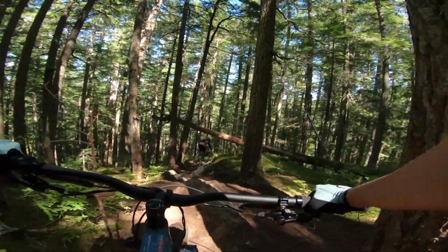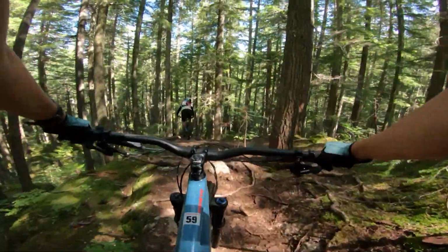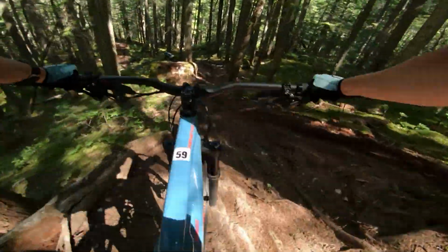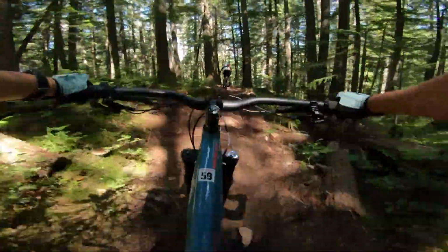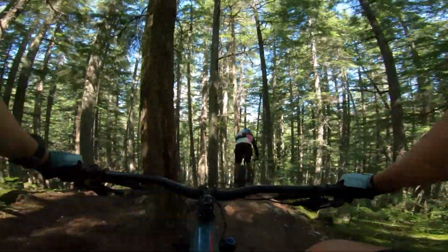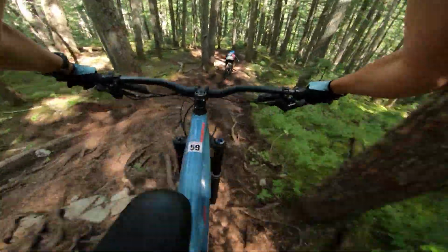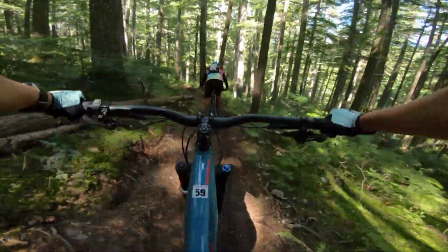Oh, this looks sketchy, but as long as it's not roots, I think I'm okay. All right, this looks sketchy. Woo! It is so planted. It's ridiculous how stable this bike is. Oh, it should be fine, and I'm about to die, honestly. Woo! That was so fast. I totally fishtailed on that.